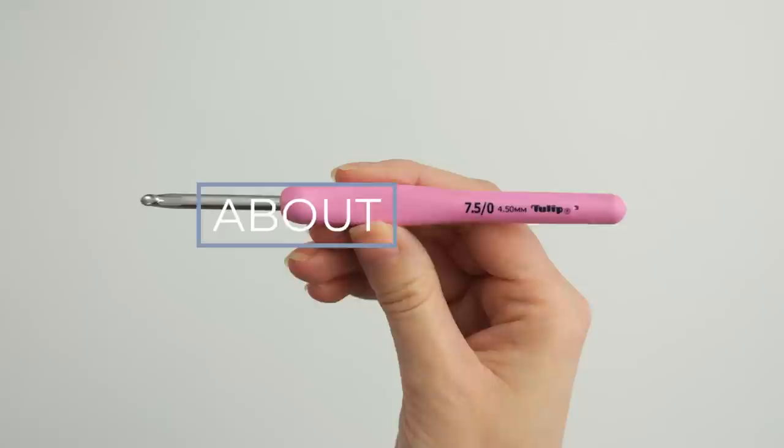There are a handful of tools that you'll need to complete this challenge as well. Of course, you'll need a trusty crochet hook. I'm using a size 4.5 millimeter, and that's a starting point. You don't have to use that hook size, and actually you shouldn't use that hook size if it doesn't give you the gauge in the pattern. You'll have the gauge information when the pattern is released, and you'll have all of that information on how you can adjust your hook size so you obtain the gauge.